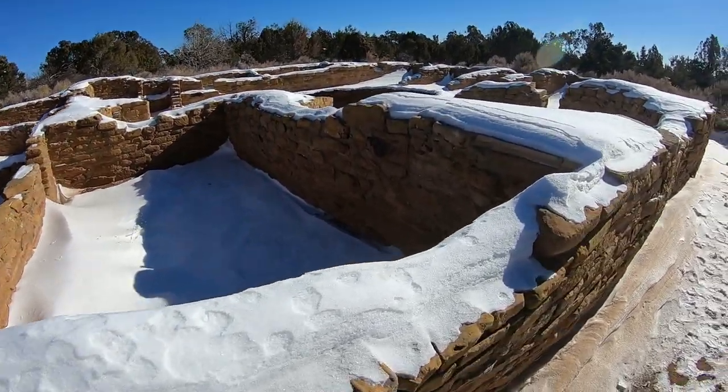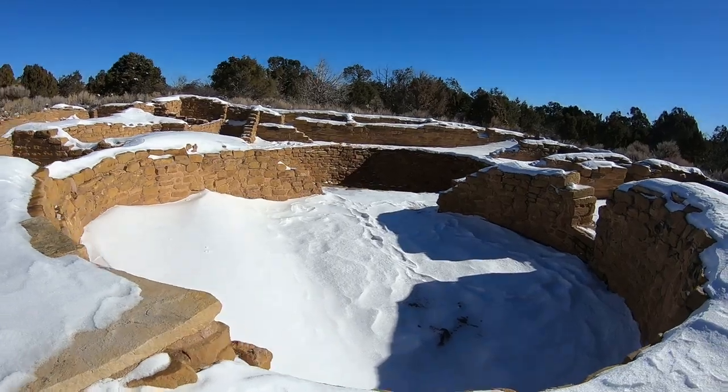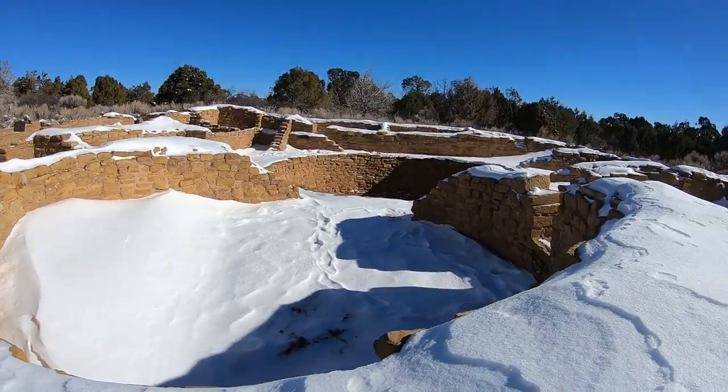Here is a close-up view of the Pipe Shrine House. When they found this and excavated it, apparently they found a good number of ceremonial pipes. And you cannot really get into it, but it looks like there's a big ring pit in the middle.